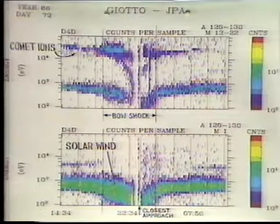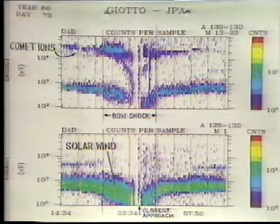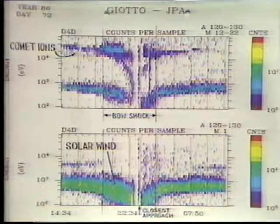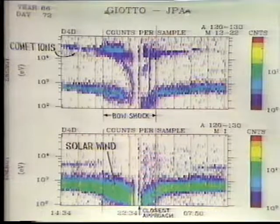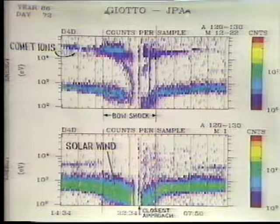In the upper panel, you can see the cometary ions themselves, and they are accelerated up to energies of about 30 kilovolts. Now, we can see a bow shock in here. We've marked the position with the two lines, but it doesn't have a big effect on the solar wind, although the structure of it, when we look at it in detail, is very complicated. Inside the bow shock, on either side, we see accelerated cometary ions.